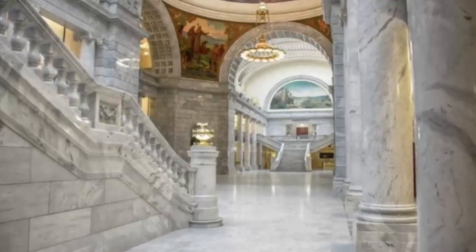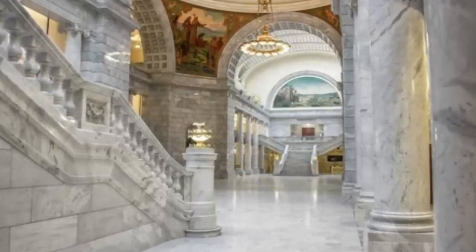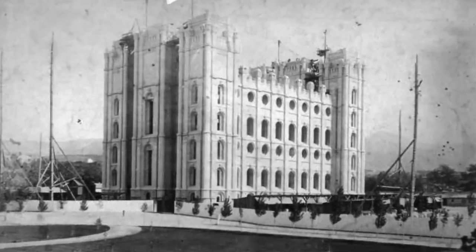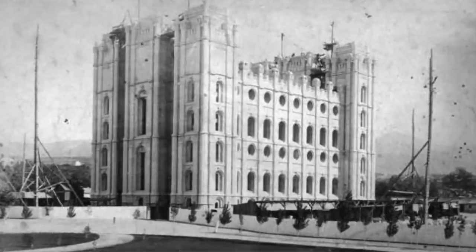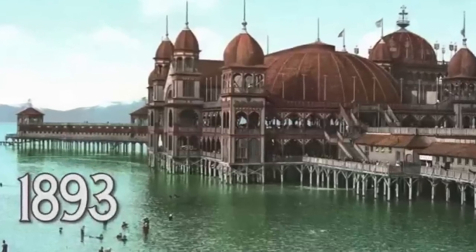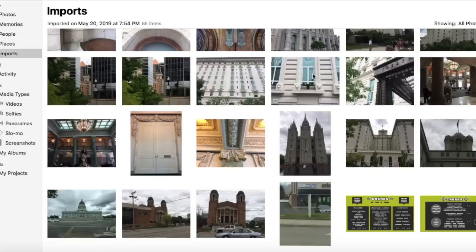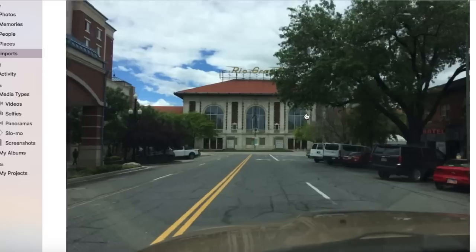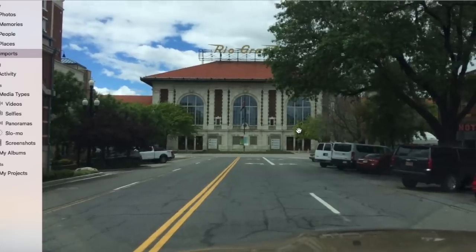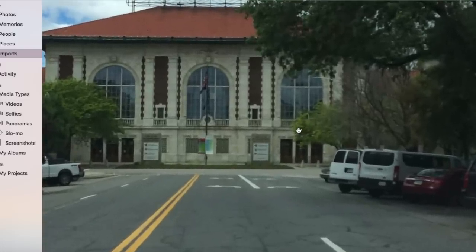Now, this little trip was a very quick trip. Like I said, it had another purpose, but I did spend about a couple hours, mostly downtown, and I was able to visit the old Rio Grande train station, and the Salt Lake Temple, and the Joseph Smith Memorial Building, and a few others. So the first place I visited was this Rio Grande train station.